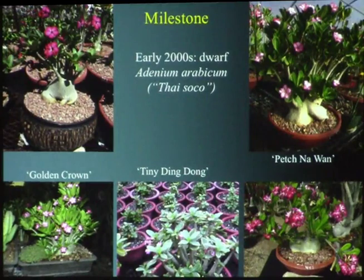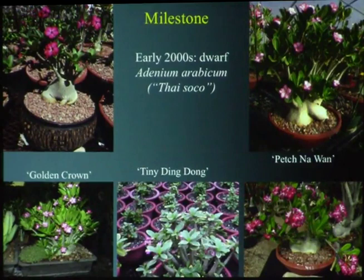Another milestone happened in the early 2000s in Thailand. I keep confusing Taiwan and Thailand, not geographically, but my tongue gets tied. In Thailand, they're not doing a lot of breeding. They mostly buy the best cultivars from Taiwan and then propagate them by the thousands and distribute them all over the world. But one thing they are breeding avidly is dwarf Adenium arabicums. I don't know where they originated, but these plants rarely get over 2 feet by 2 feet in 10 years.